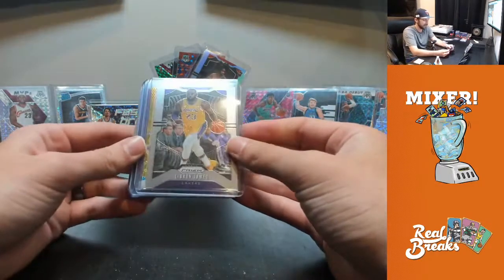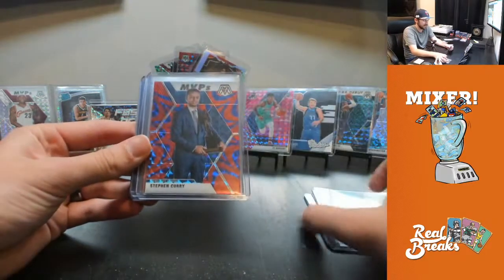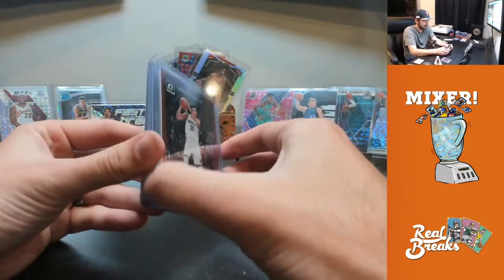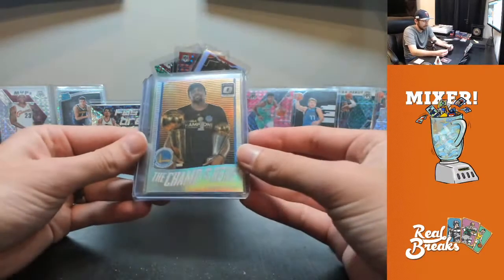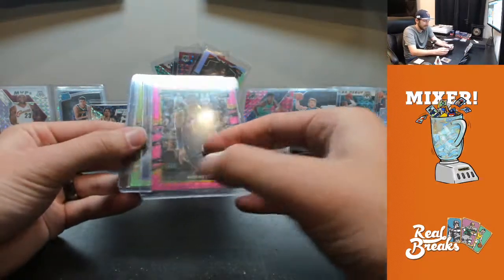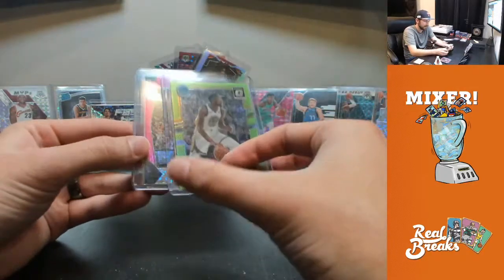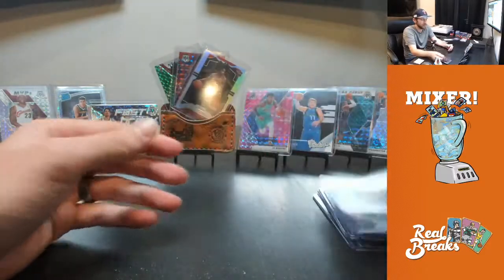All right, here's the bat stuff. LeBron Prism Base, Terry Rozier Gold Disco out of 10. Steph Curry, Reactive Blue MVP, Warriors. Jarrett Allen, Red Disco, numbered out of 85, Nets. Kevin Durant, Champions Hero, Hollow Warriors. Rodney Hood, Pink Velocity, out of 79 for the Jazz. KD, Lime Green for the Warriors, out of 175. Rondo Pink, out of 50, Pelicans. And Gasol Pink for the Grizzlies, out of 50.